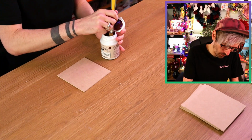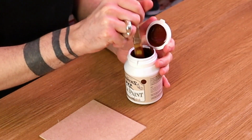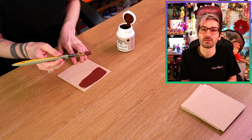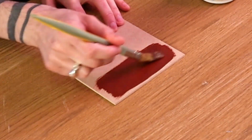Right, let's go for a bit of brown. I know brown's quite a boring colour, I think so anyway. But this looks like a kind of rich reddish brown. Looks like a nice brown. Yeah, it's very chocolatey. I was going to make a joke about chocolate milk, but then I reviewed that joke in my head and it was shit, so I didn't say it. It's a nice brown colour. Quite warm and a little bit on the red side.